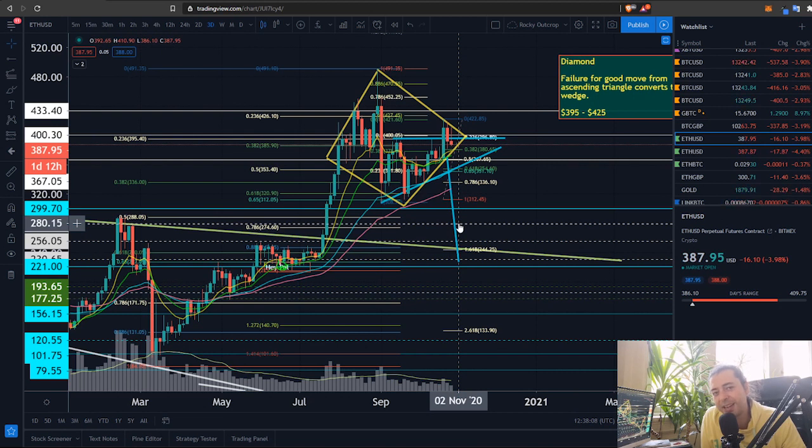Ethereum is still more or less going along as we anticipated in yesterday's show. It's lovely that the technical analysis here works out so perfectly all the time, every day. And we've been able to do that sustainably this entire year without putting a foot wrong.